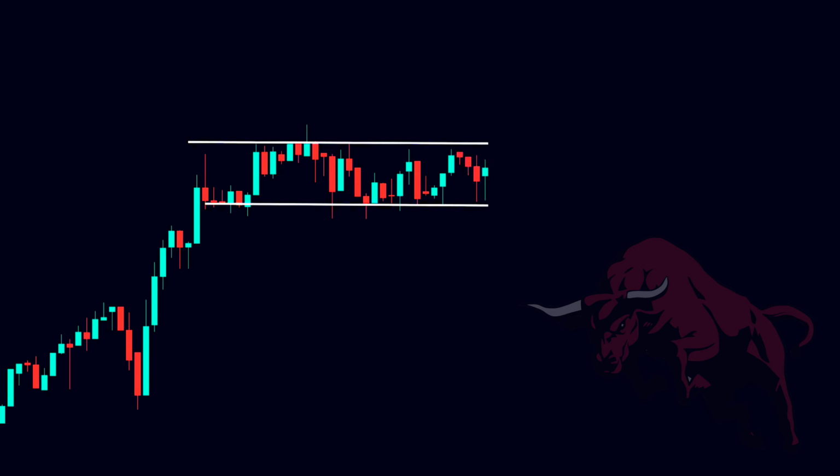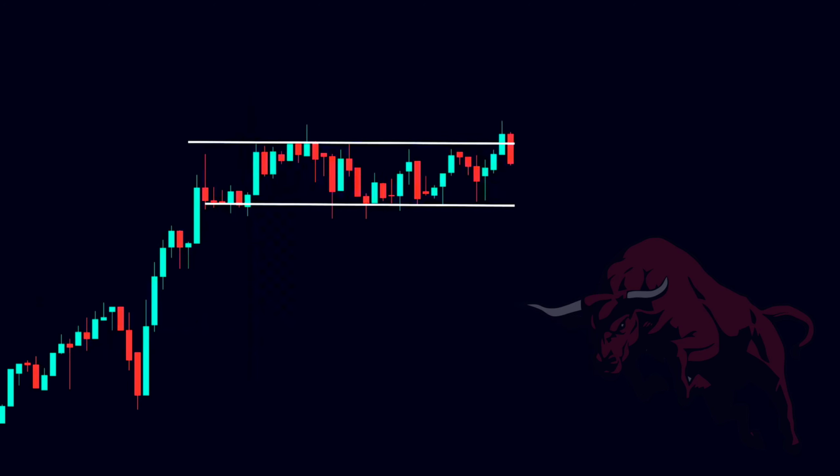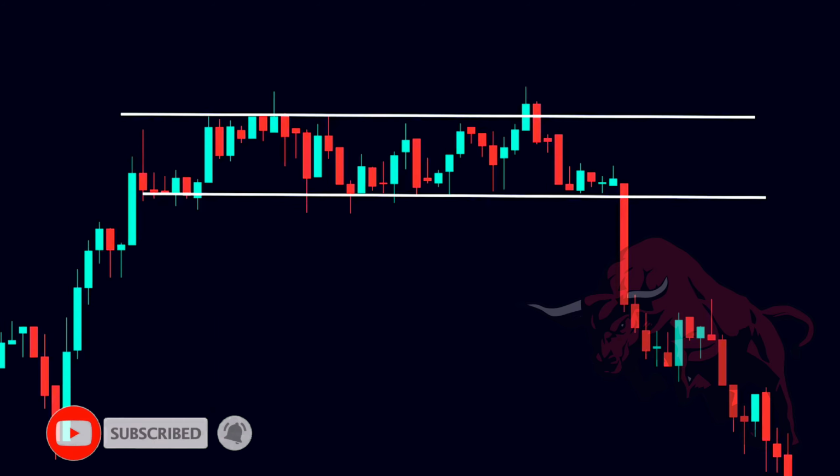Once you see that the price suddenly breaks through your resistance, you enter a trade extremely excited because you're prepared for a huge jump in price. You get your popcorn, sit down, stare at your monitor, but then suddenly the price reverses and dips. You stare at your screen confused about what just happened, and your portfolio just tanked. Well, I'm gonna teach you a secret so this never happens to you again.